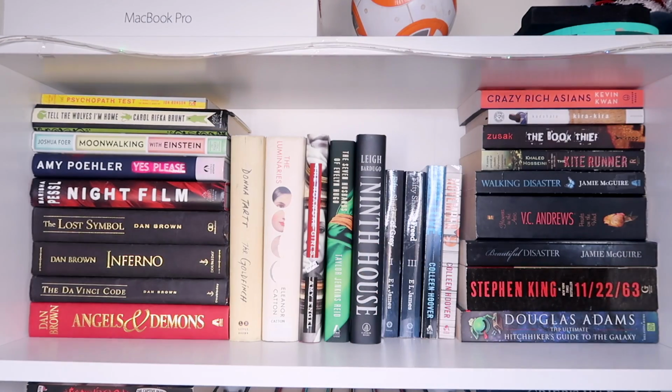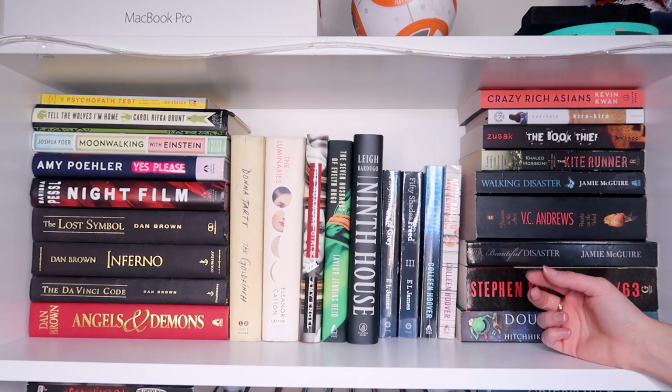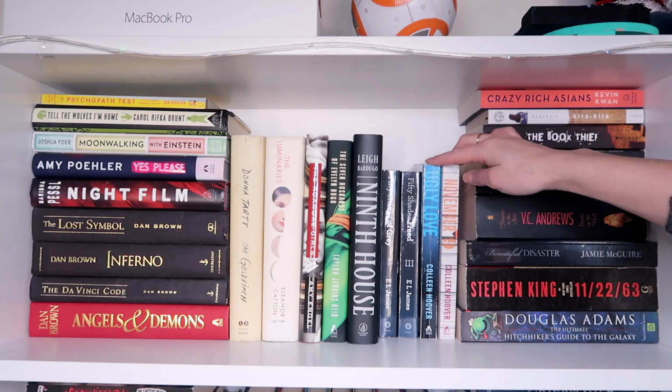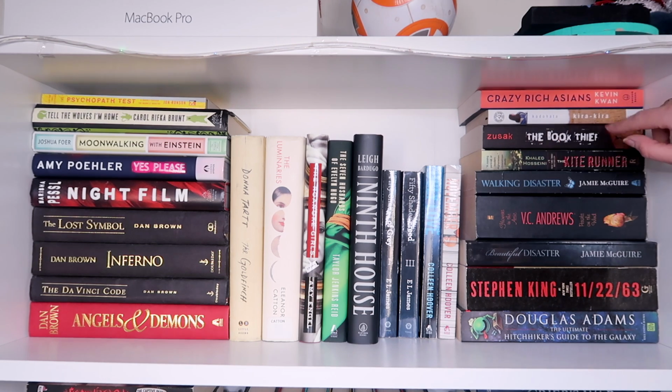Ninth House by Leigh Bardugo. We have the first and third book in the 50 Shades of Grey series. I don't know what happened with the second. I won't repurchase it. We have Ugly Love and November 9th, both by Colleen Hoover. I feel very meh about Colleen Hoover, to be quite honest. Crazy Rich Asians, I really want to read this after I watched the movie. It was just such a good story, so hopefully I love the book.